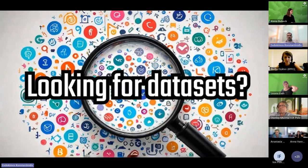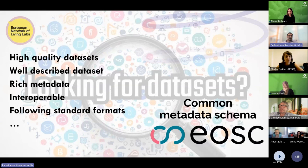Living Labs also provide access to datasets, because as you can imagine, harmonizing the activities or the data collection of so many Living Labs could also provide a wealth of datasets that are already harmonized. So we have high quality, real world datasets, and now we're moving towards agreeing on using a common metadata schema. And for this, we're going to use the EOSC, the European Open Science Cloud metadata.